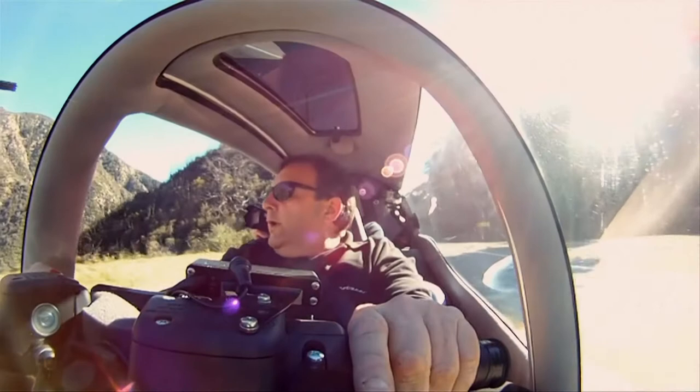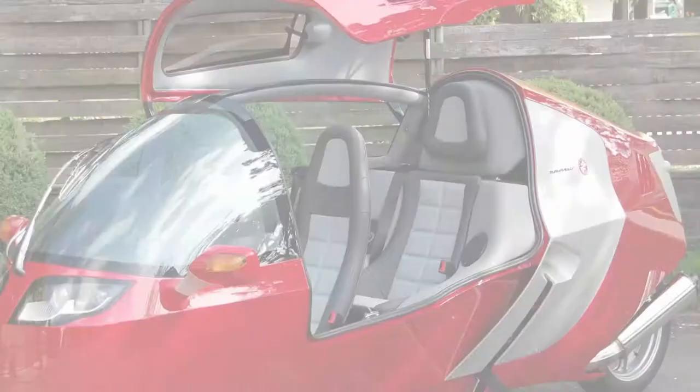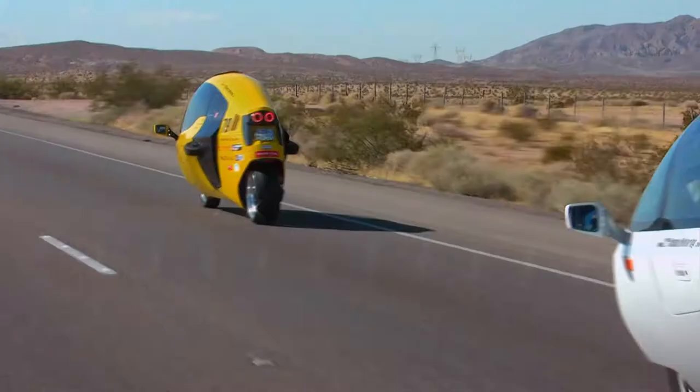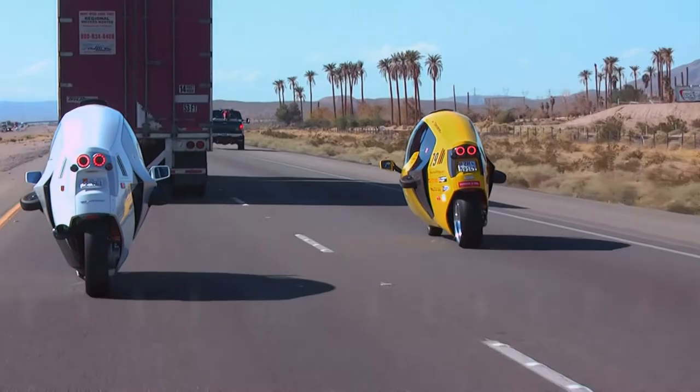The Monotracer is the brainchild of Roger Riedner, the CEO of Peraves. The Monotracer is currently the world's only two-seater cabin motorcycle, and the basic idea behind it is to combine the best of both worlds. So you take the weather protection, the passenger protection, the comfort, luggage space, long range ability of a car, and you combine it with the agility, the small space in traffic, and the riding fun of a motorcycle.